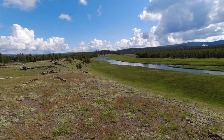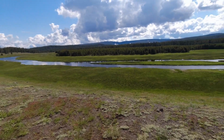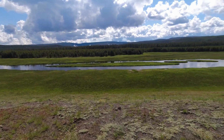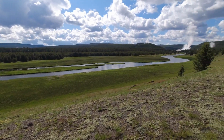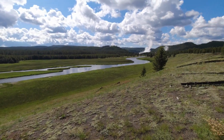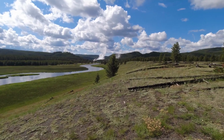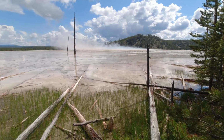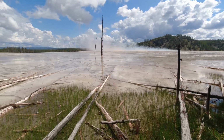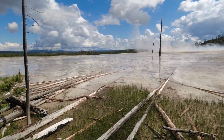Popped out to an expansive overlook of the Firehole River. There's some fishermen heading down to the banks here to the right, and then that's the Midway Geyser Basin. I believe the big steam is Grand Prismatic. The Midway Geyser Basin, a big flat here right alongside the Firehole Falls trail.